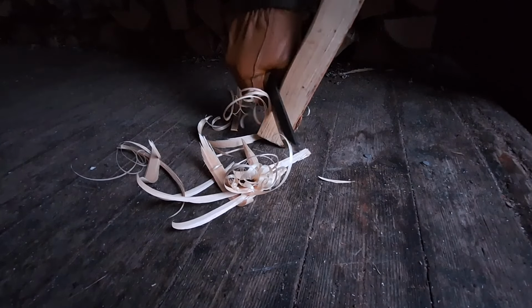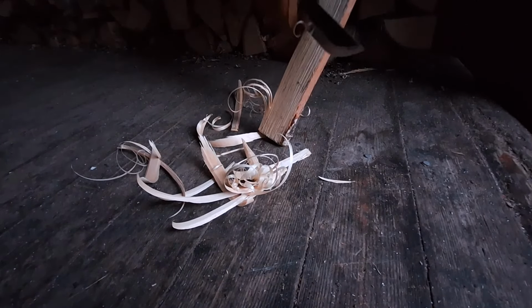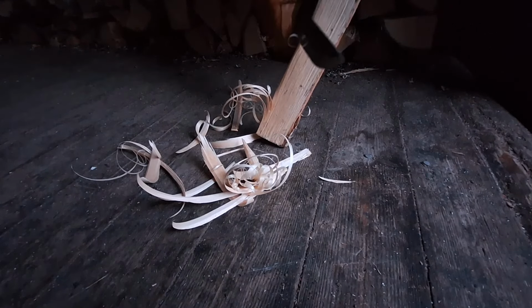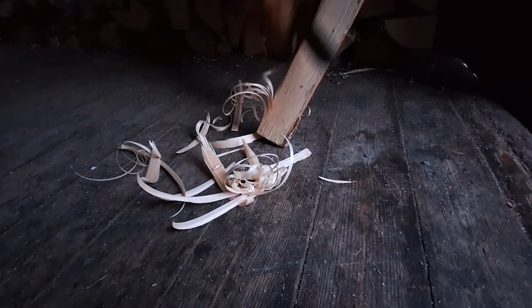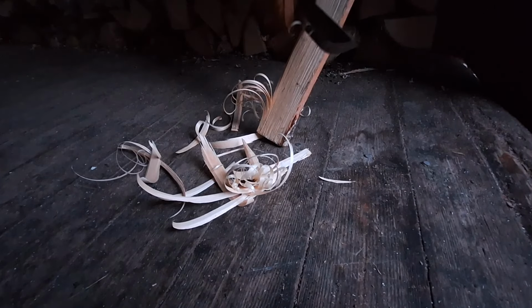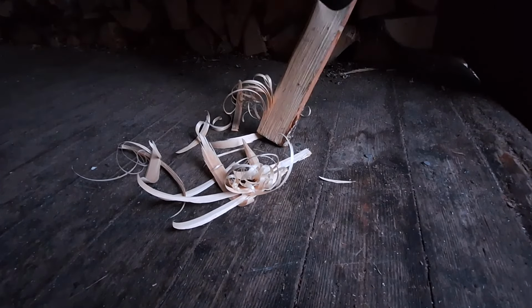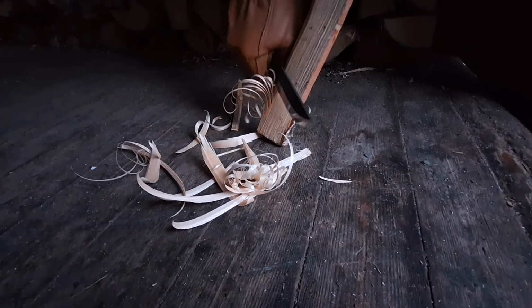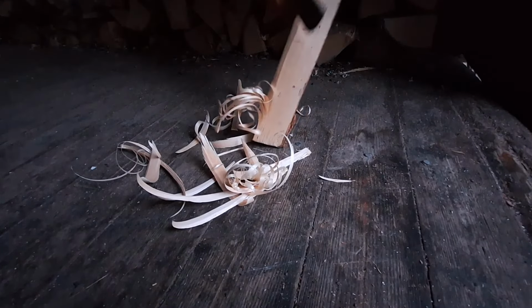So you have the angle for carving and other types of work, but then you can do the feathers. As you see, once I get the hang of it, it's very nice. Actually, it's very nice with woodwork. This knife, beautiful, really nice.